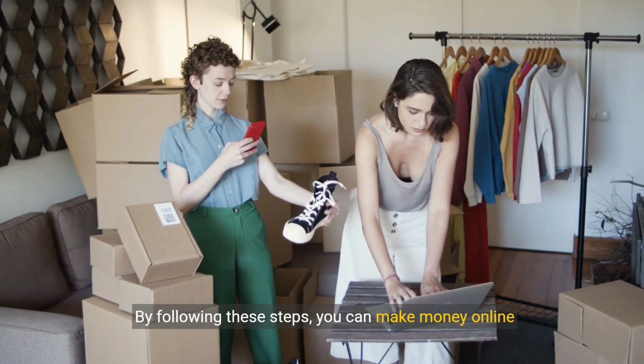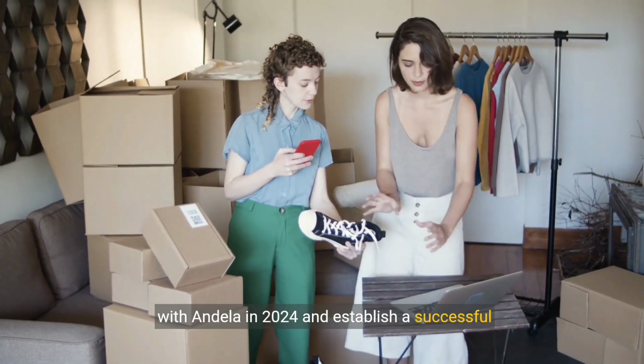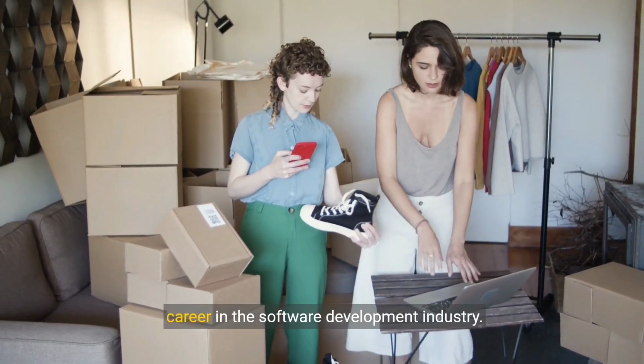By following these steps, you can make money online with Andela in 2024 and establish a successful career in the software development industry.